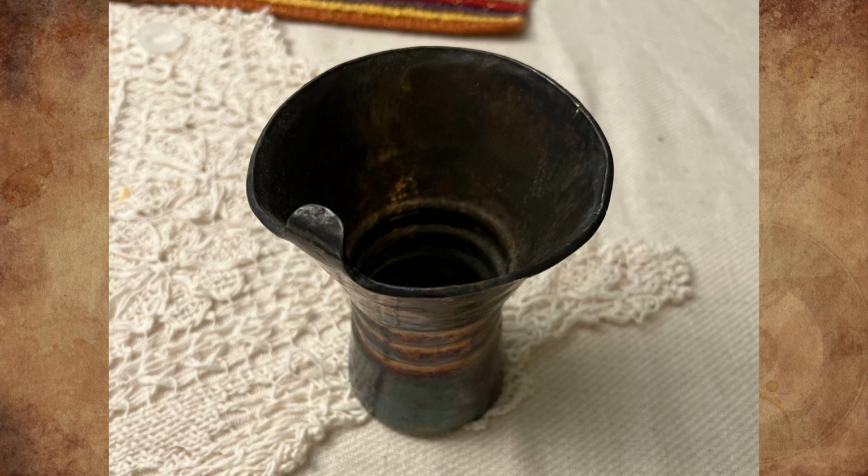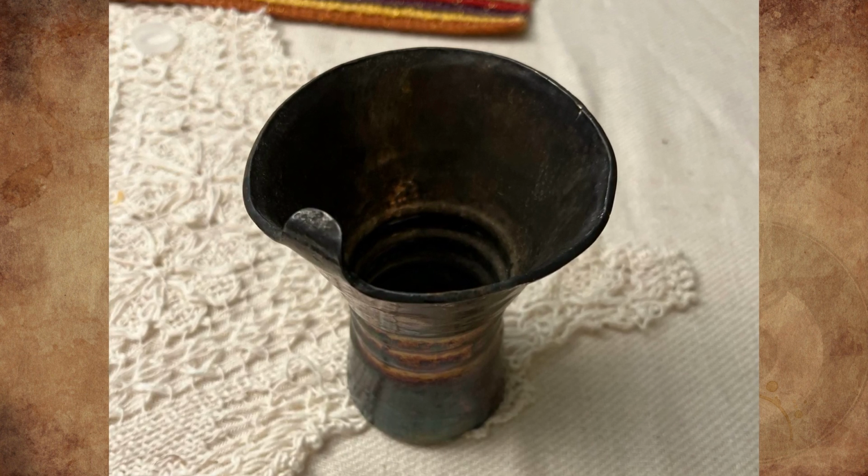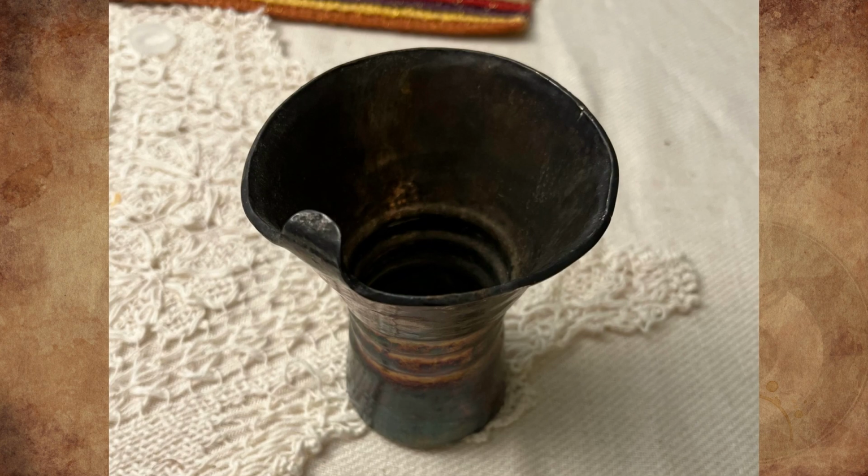Any help is welcome, even if it only points me in the right direction. We would love to know the history of this object. Thanks.